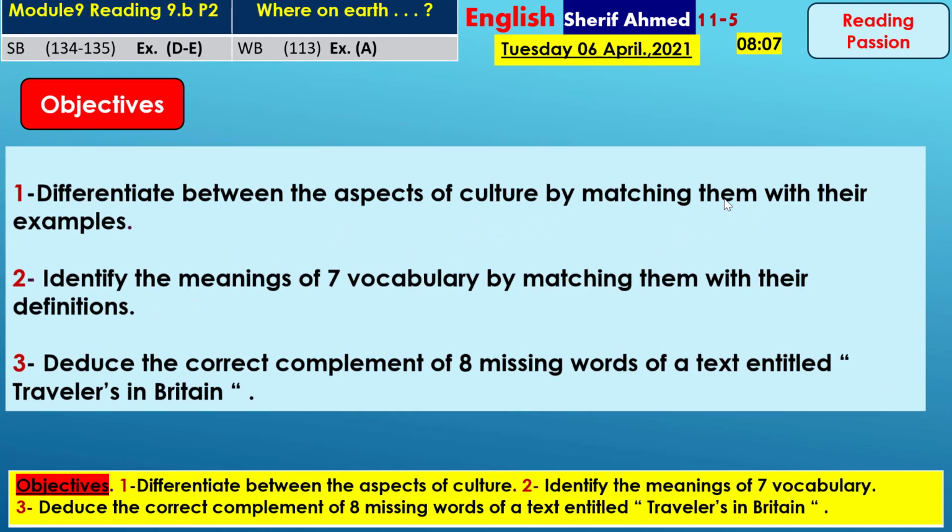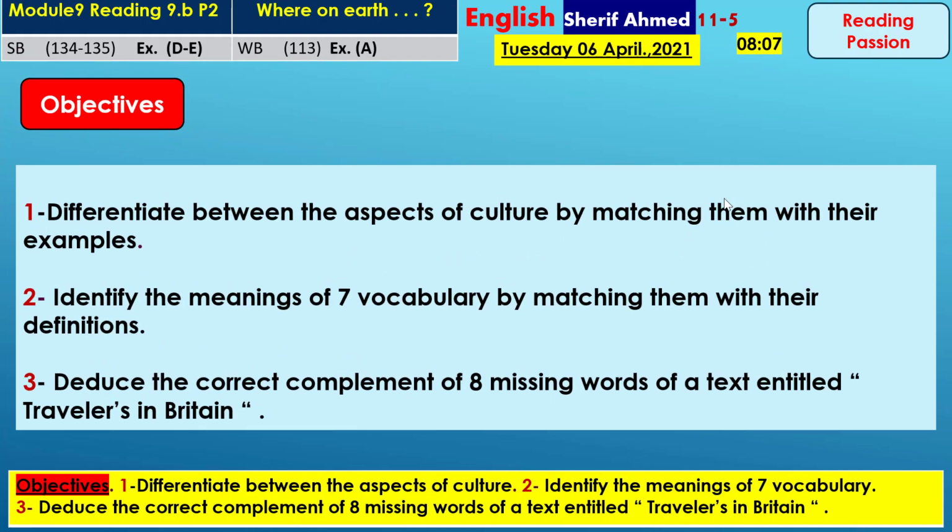Our objectives, the same objectives of the last lesson, because we will complete the lesson. Differentiate between the aspects of culture by matching them with their examples. Identify the meanings of 7 vocabulary by matching them with their definitions.